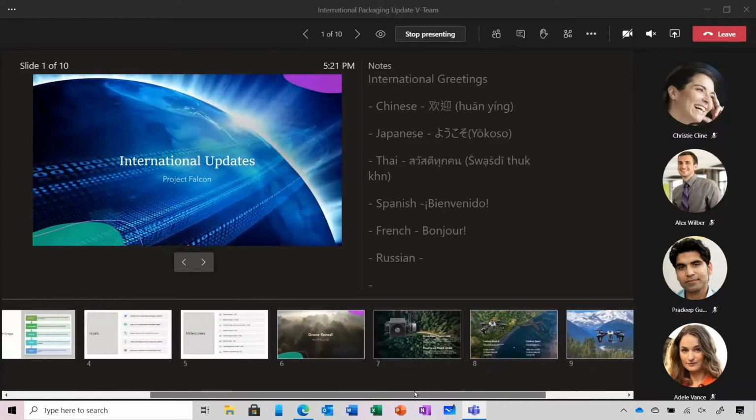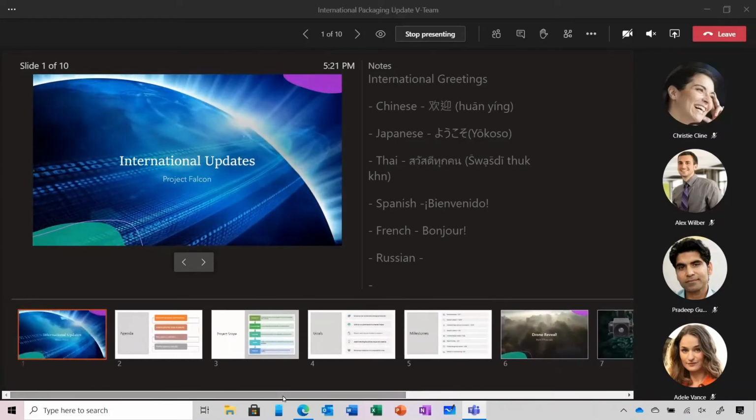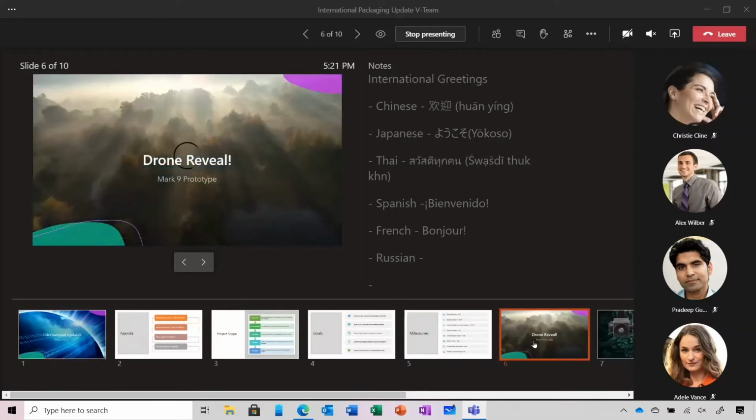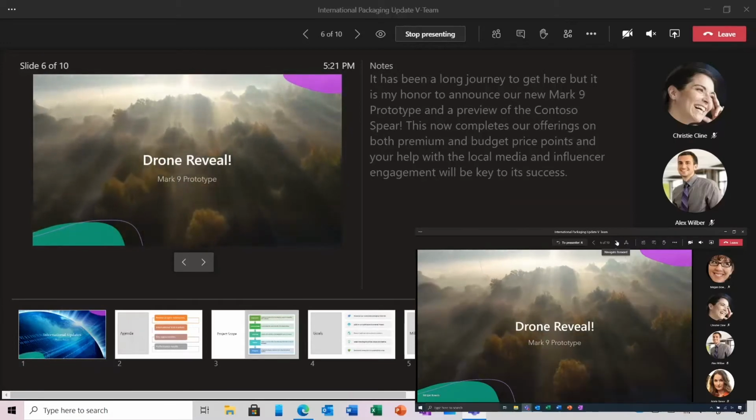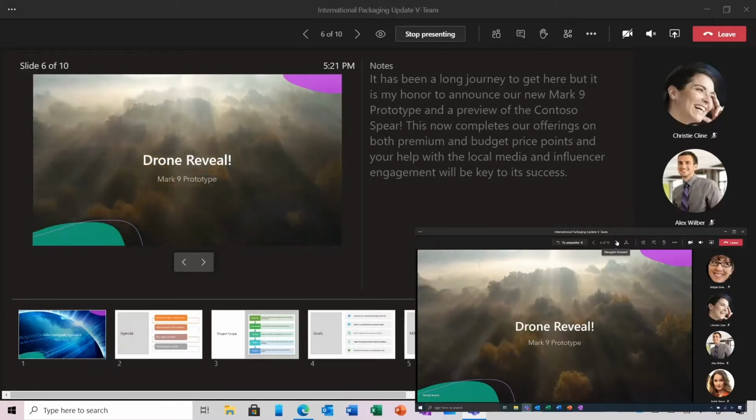As I navigate through slides in the presenter view, my entire audience and collaborators are in sync with me in the slideshow view. You can see Pradeep's window shown at the bottom as an example. Now let's take a closer look at what Pradeep sees.